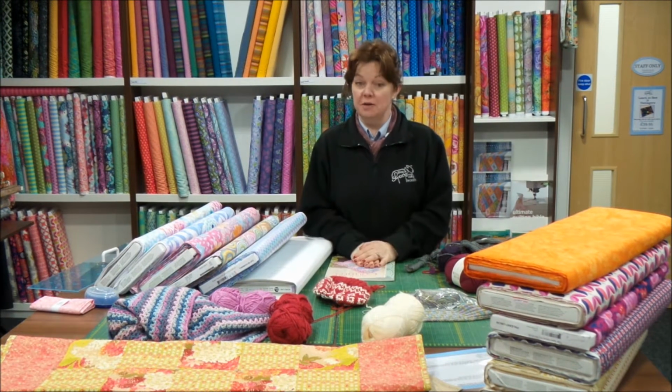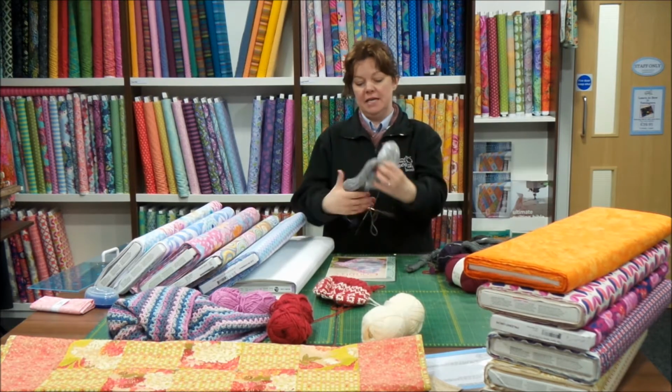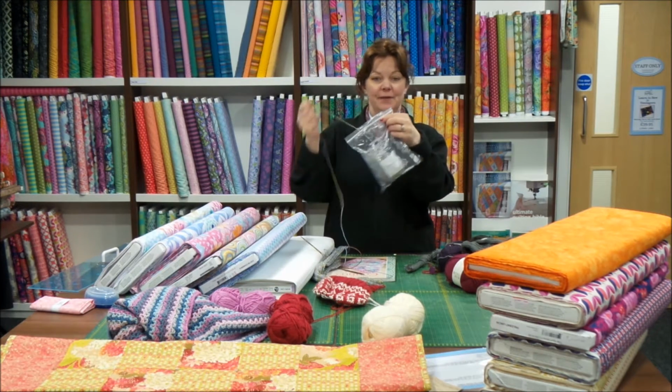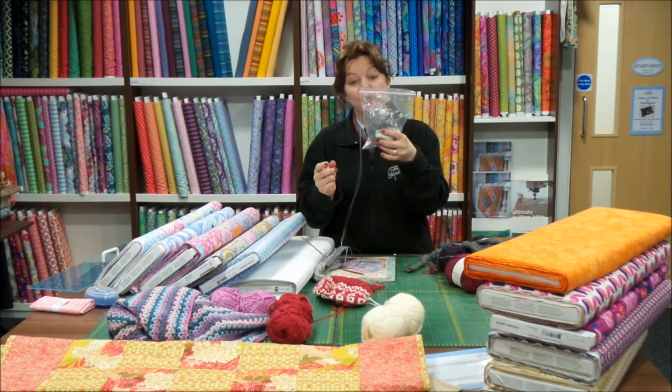So I got back from Cologne yesterday, been to H&H, the International Trade Fair, and one of the things I do like to do is knit on the plane. So this was my plane knitting yesterday. Stephen always gets cross at me because I carry everything in freezer bags, and he maintains that as we have our own shop, I probably should have a little bit of a better knitting bag. But they work really, really well.